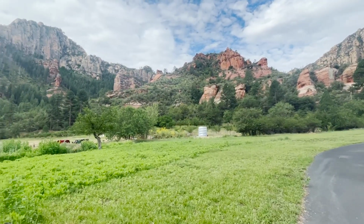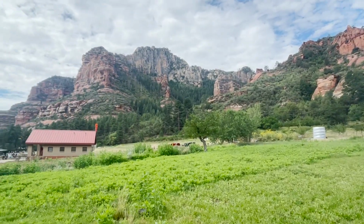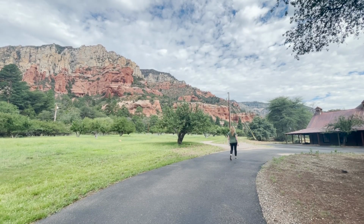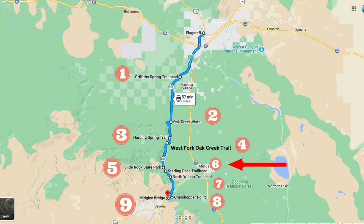Slide Rock is also surrounded by red rock formations and has a nice paved walking trail if you'd like to explore the park a bit and just enjoy the views. Stop number 6 is Sterling Pass Trail.